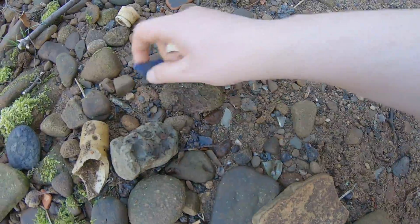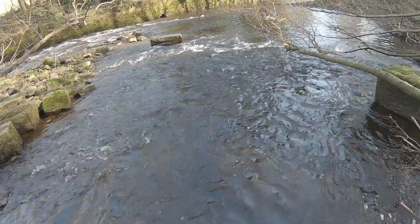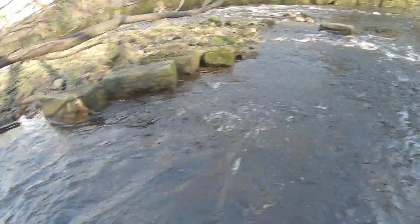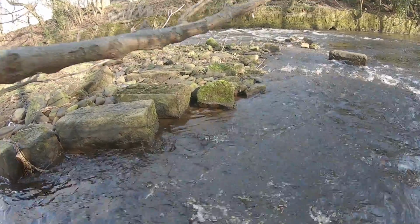Some blue and white and some cobalt glass from a poison bottle. Heading over to the island in the river, which looks to be made on a foundation of stones from the old mill.